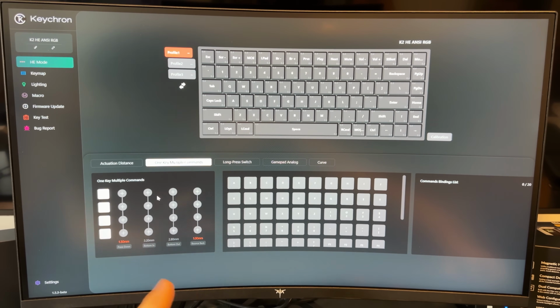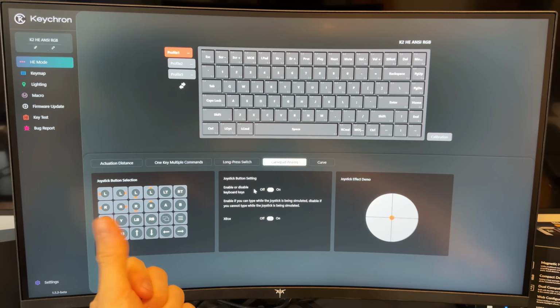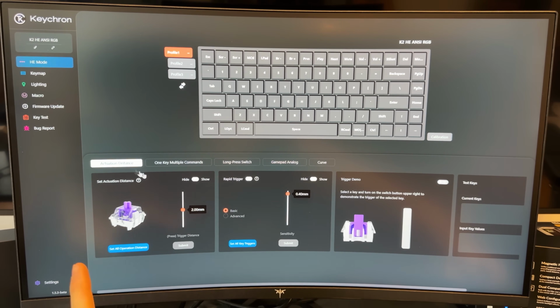That is crazy. So it looks like 4 depths per key. That is absolutely crazy. We have the long press switch, gamepad analog. So as I said, this literally is like an analog joystick, and we also have curves. We can go for a linear actuation or for a smooth one as well. Absolutely incredible.